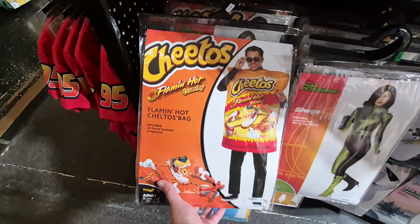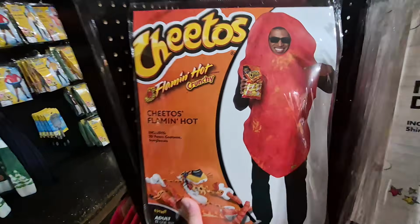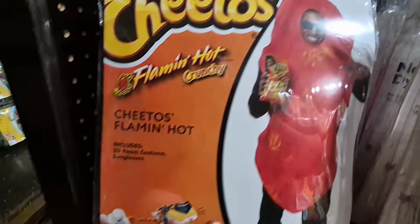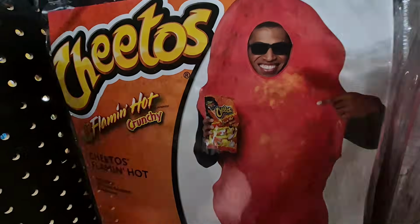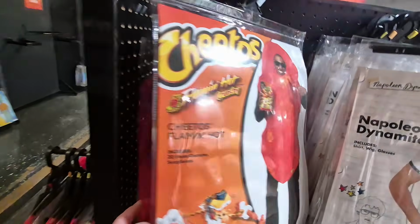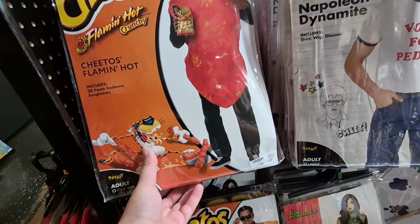There's the bag of Flamin' Hot Cheetos. That one is $40. And they have a singular Flamin' Hot Cheeto for $40. 3D costume and the sunglasses. That's funny. It comes with the sunglasses, but you need your own bag of Cheetos. Out of all the things to include in this costume, why the sunglasses? Everybody has a pair of sunglasses they could wear with a costume.